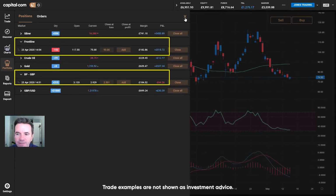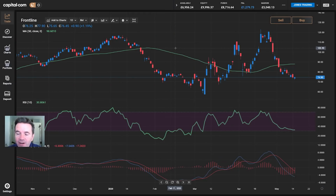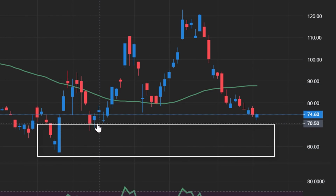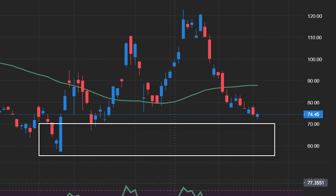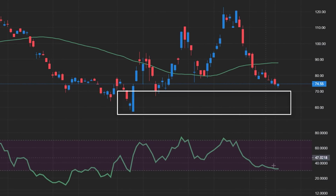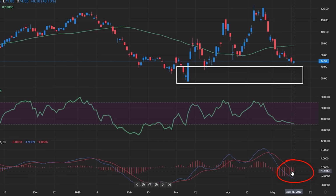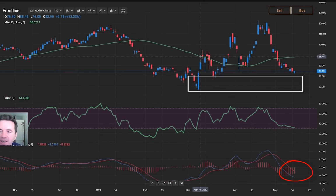Let's go back to the chart. And I think it's interesting down here, Frontline, and I'm sure the story is similar for maybe some of the other storage companies. We're dipping back, 60 to 70 had been pretty good support. It has slipped to a new low for this down move today, but looking at the RSI, that has approached oversold. The MACD is still bearish, but is starting to roll over. So I think it will be interesting to see if we see buyers come back in.